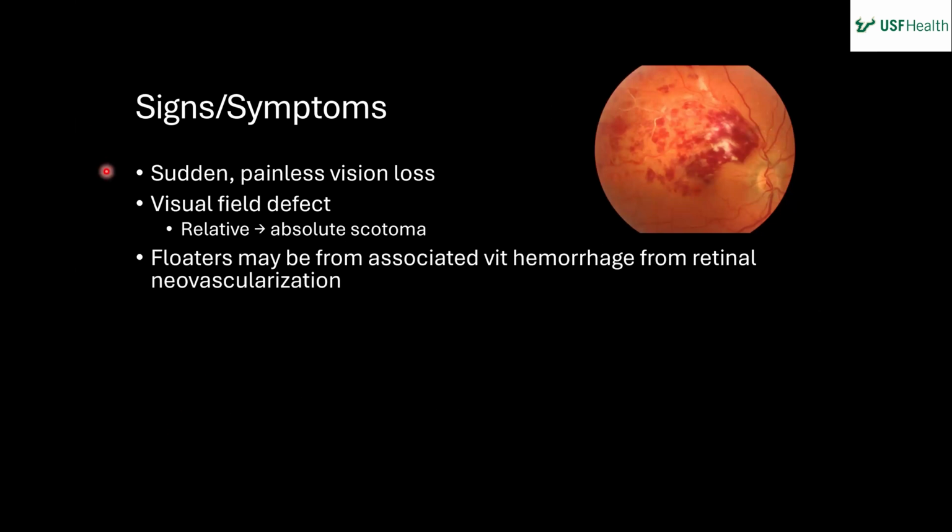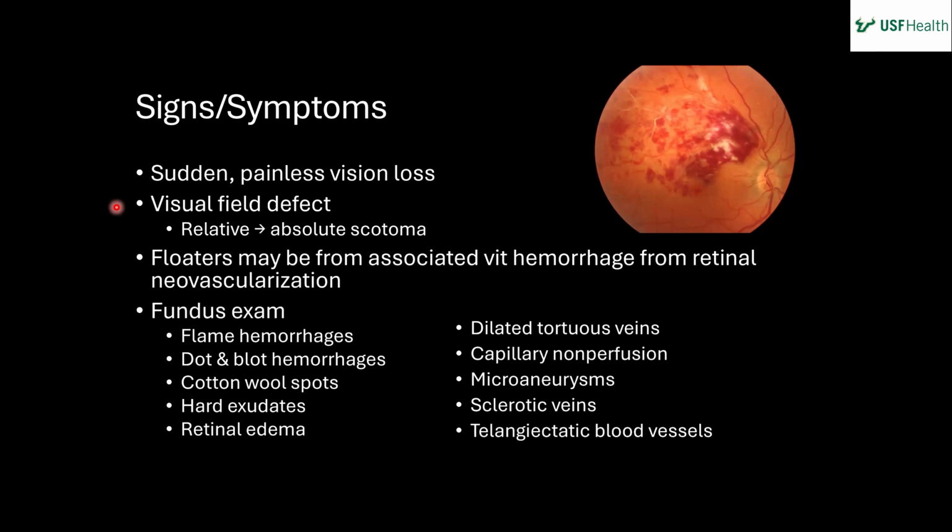Signs and symptoms: there's typically sudden painless vision loss. They can have a visual field defect that can range from a relative defect to an absolute scotoma. And floaters may be from associated vitreous hemorrhage from retinal neovascularization. And then there's a lot of different things that you can see on the fundus exam. Typically flame hemorrhages and dot hemorrhages. You can also see cotton wool spots, and you can see the edema, and then some other signs.